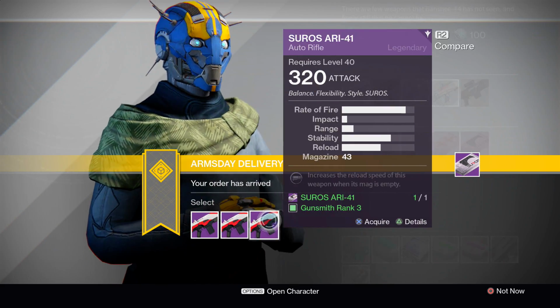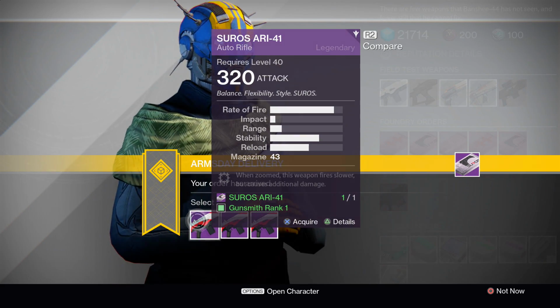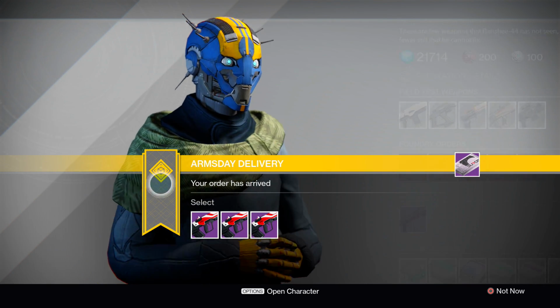None of these are god rolls, but rolls number 2 and 3 at least are serviceable. Although ultimately I'd hold on to my package till next week.